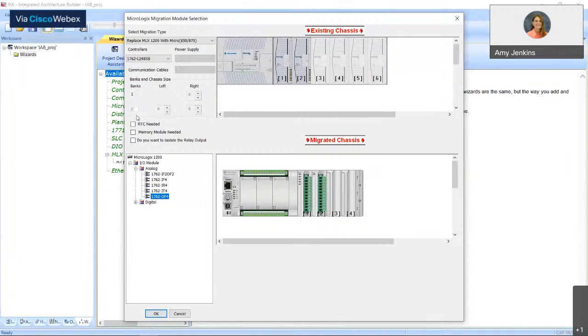Please note over here the checkboxes. RTC stands for real-time clock. So if that was needed, I could check this box. And it added a plugin module right here. If I click the memory module, these two are combined into this one plugin. There's also a checkbox to isolate the relay outputs. And if I check that box, it adds another plugin module right here. So now I'm going to click OK.